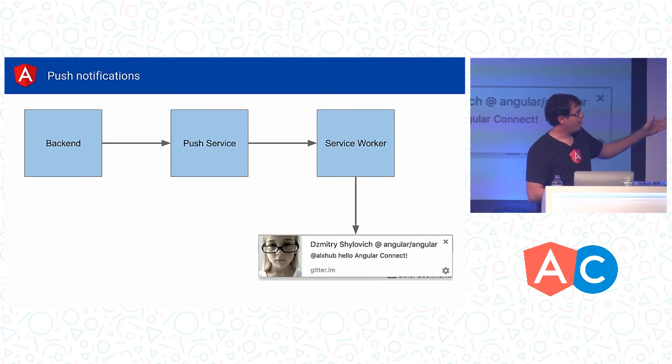On a desktop, it looks like a pop-up like this. On a mobile device, it'll show up in the mobile device's notification tray. It's really well integrated into the mobile experience.